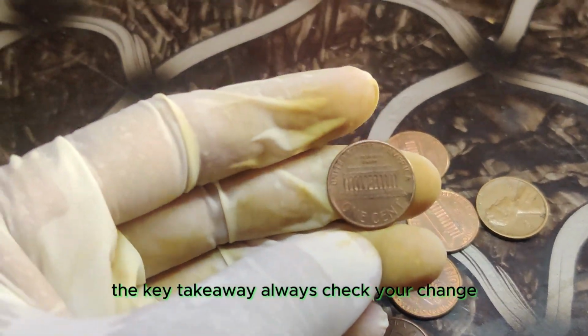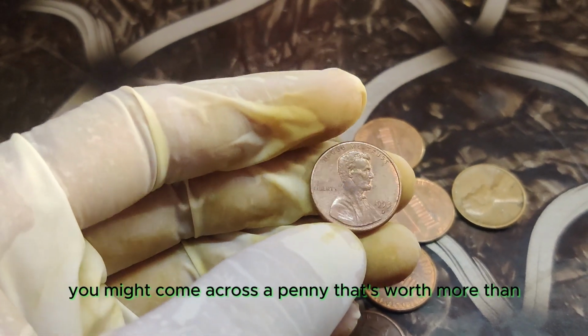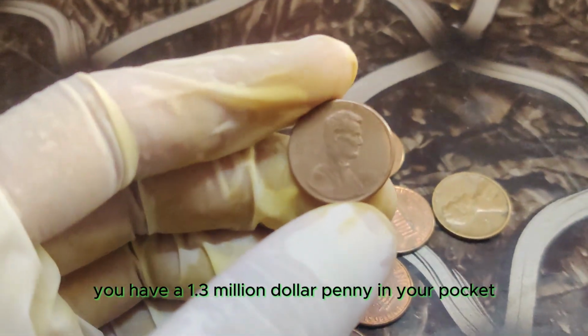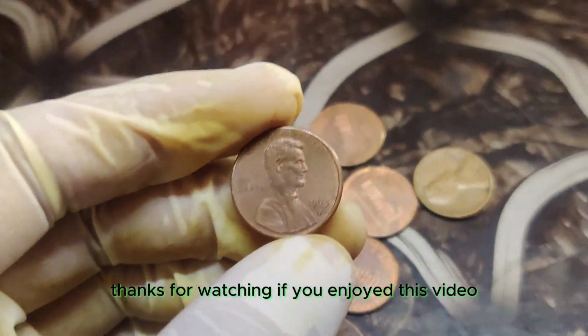The key takeaway? Always check your change. You never know when you might come across a penny that's worth more than you could imagine. So, could you have a $1.3 million penny in your pocket? It's always worth checking.